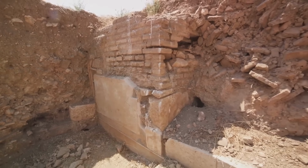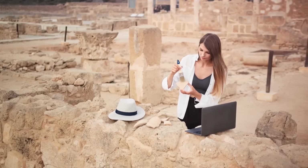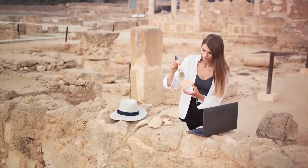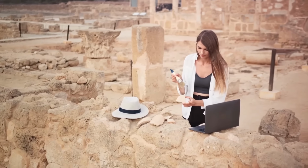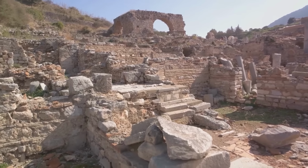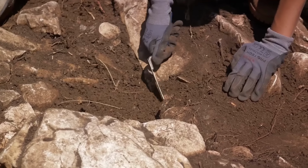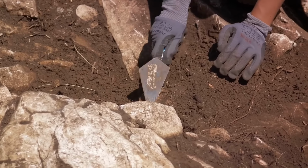These discoveries remind us that Alexandria was not just a city, but a symbol of human curiosity and the pursuit of knowledge. Even in its decline and disappearance, it continues to inspire us, offering a window into a world that once was and could be again. The once thriving city of Alexandria may have faded into history, but its legacy lives on, reminding us of a time when it stood at the forefront of knowledge and culture.